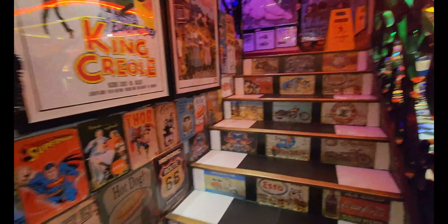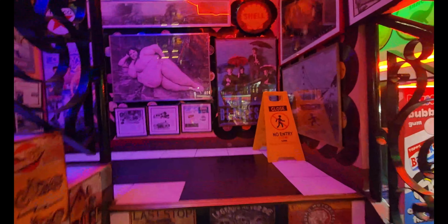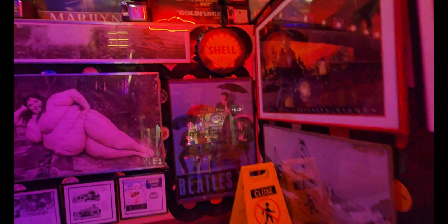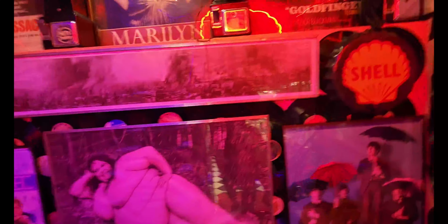But yeah, guys, we're gonna go on up here, and as I walk upstairs, I'm gonna show you guys. We're gonna go up here and try one of these burgers. They say it's supposed to be one of the most delicious. Oh my God, man.